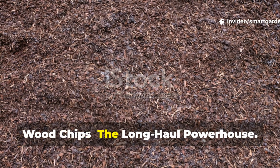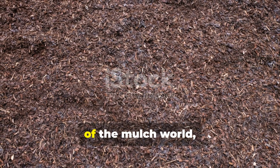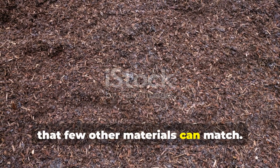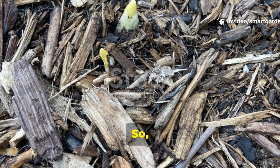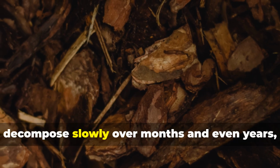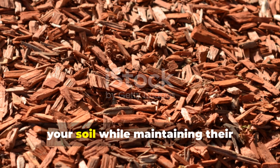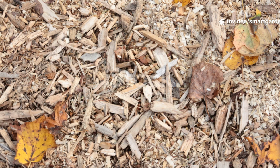Wood chips. The long-haul powerhouse. Wood chips represent the marathon runner of the mulch world, offering durability and staying power that few other materials can match. So, understanding how wood chips break down is key to using them effectively. These chunky pieces of wood decompose slowly over months and even years, gradually releasing organic matter into your soil while maintaining their structure and weed-suppressing capabilities.